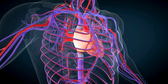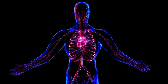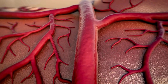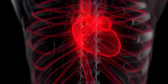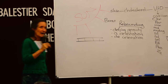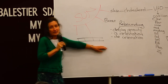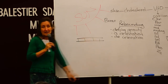Around your capillary system, your blood network, there are muscles. And as the heart pumps, it causes muscular contractions all through your arterial system. But your lymphatic system, it has a network of capillaries too, but it doesn't have a muscular system around it, and it does not have a pump.